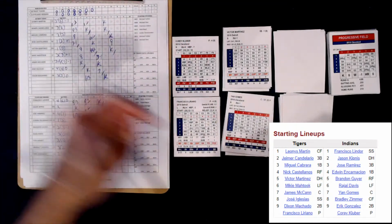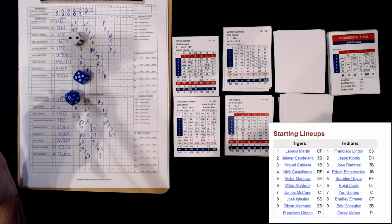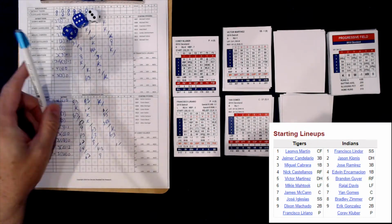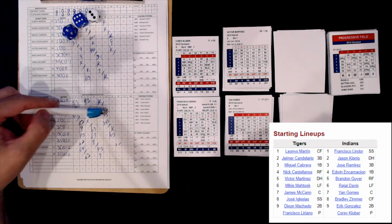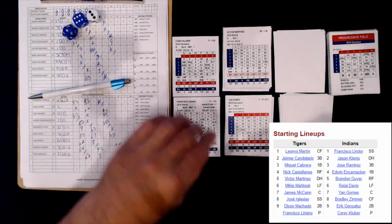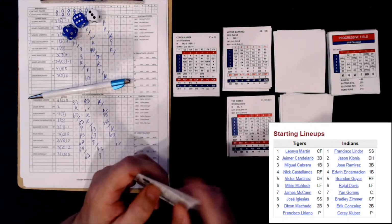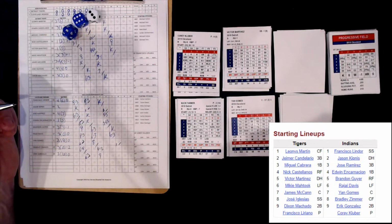And Yan Gomes is up. 5-2 against the righties. 6-3, and that's going to be a base hit single. And that is going to knock Liriano out. I was just going to say he can only face 22, 18, 19, 20, 21, 22, 23, 24. He can go over that until someone gets on base. And finally, somebody did get on base. So Liriano is out. They are going to bring in Buck Farmer. Buck Farmer is coming in. All right.